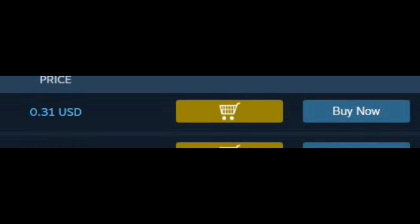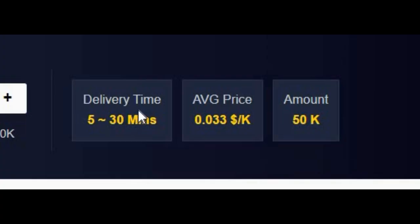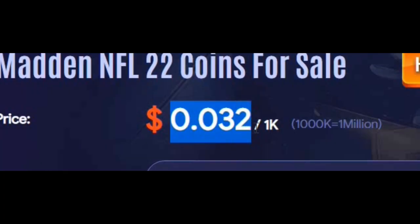But just to do a straight comparison, from the time of this recording, you can see it's 31 cents per 10k on this site. If I go to some of the competitive sites, you can see Easy Money is 33 cents. MMOXP is 32 cents. It's not a huge difference, but at the end of the day, when you're buying a million coins compared to 10,000 coins, it adds up.